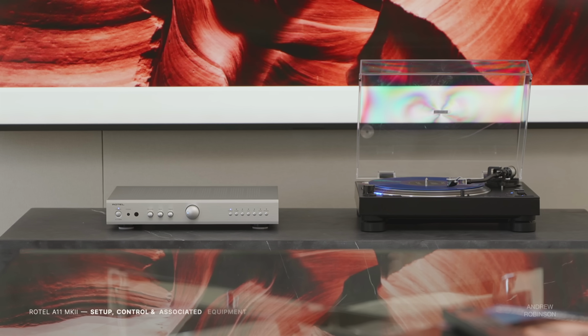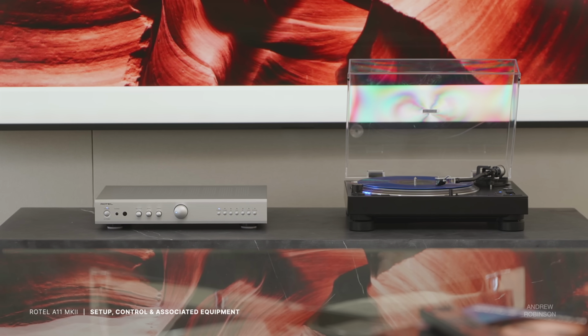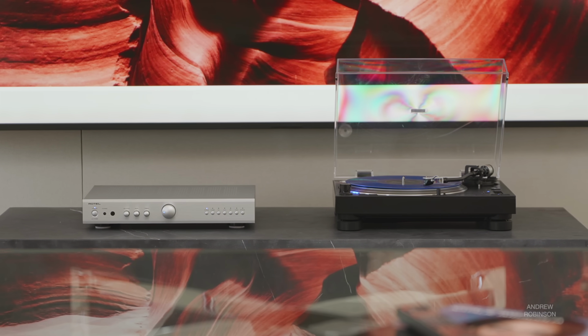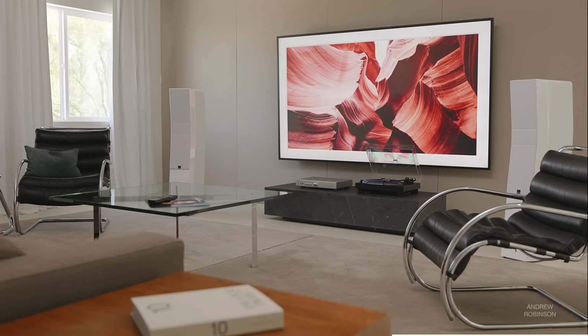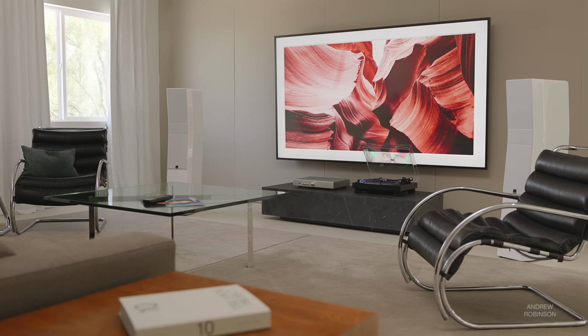We've had the Mark II for months, which has let us test it with a lot of different speakers and some other gear. Starting with my favorite speaker pairings, the A11 is a great match for our Sonus Faber Lumina 2s, Q Acoustics Concept 50s, Klipsch Cornwall 4s, and the new SVS Titan towers we reviewed last week.